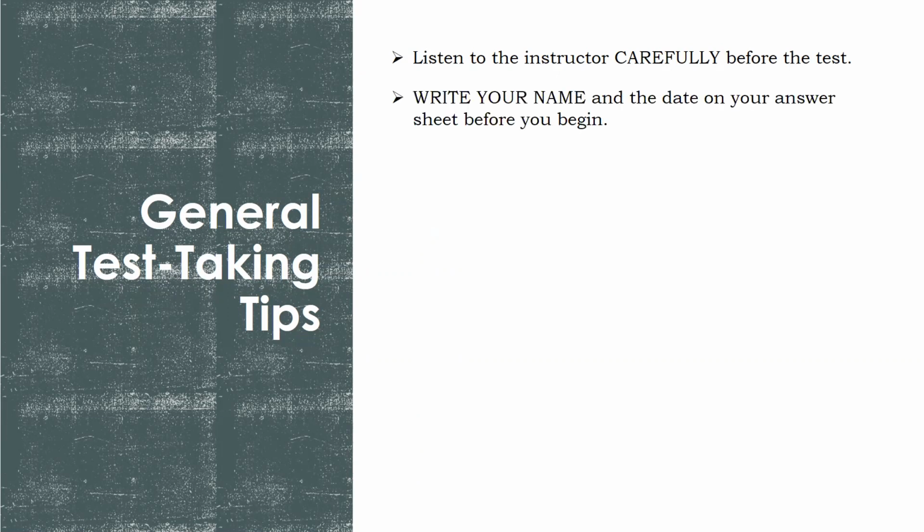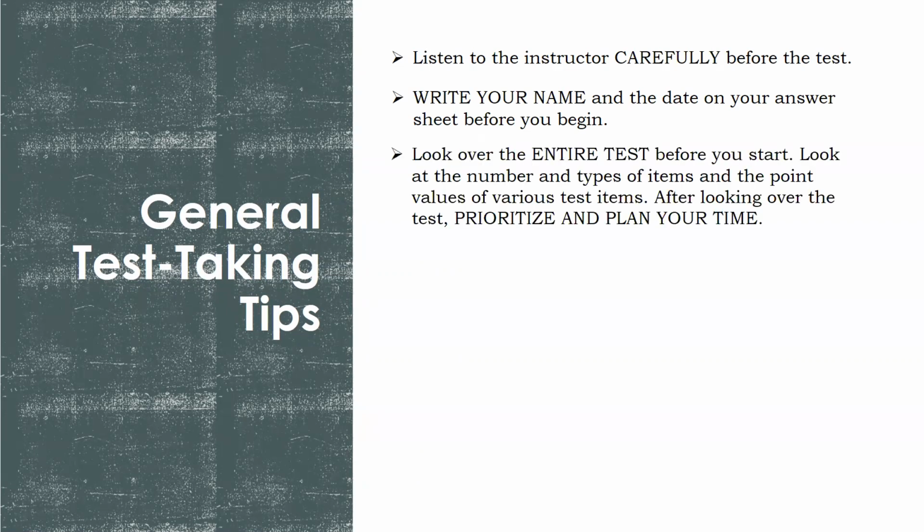Some of the general test taking tips is you should listen to the instructor carefully before a test. Write your name and the date on the answer sheet before you begin. Look over the entire test before you start, the number of items, point values, and look over the test to make sure you can prioritize your time and plan it effectively.